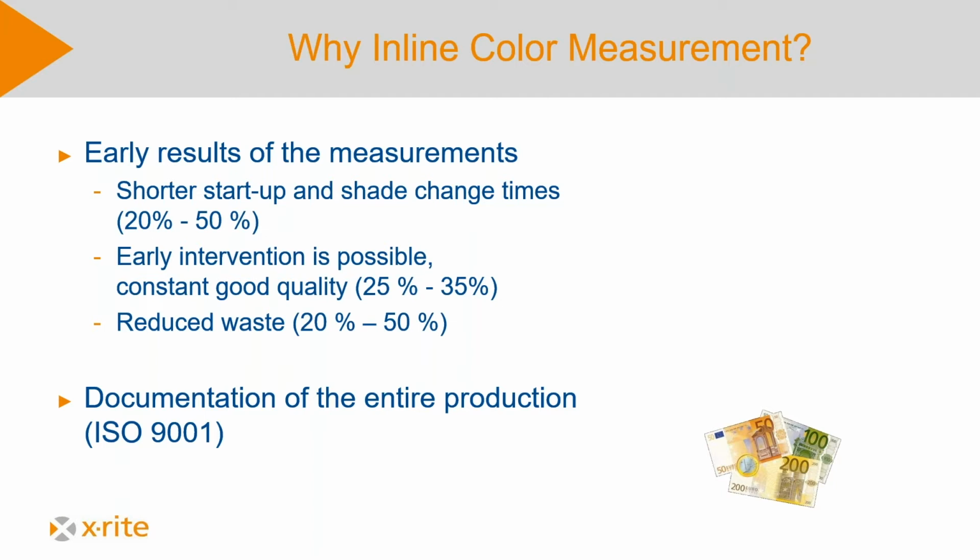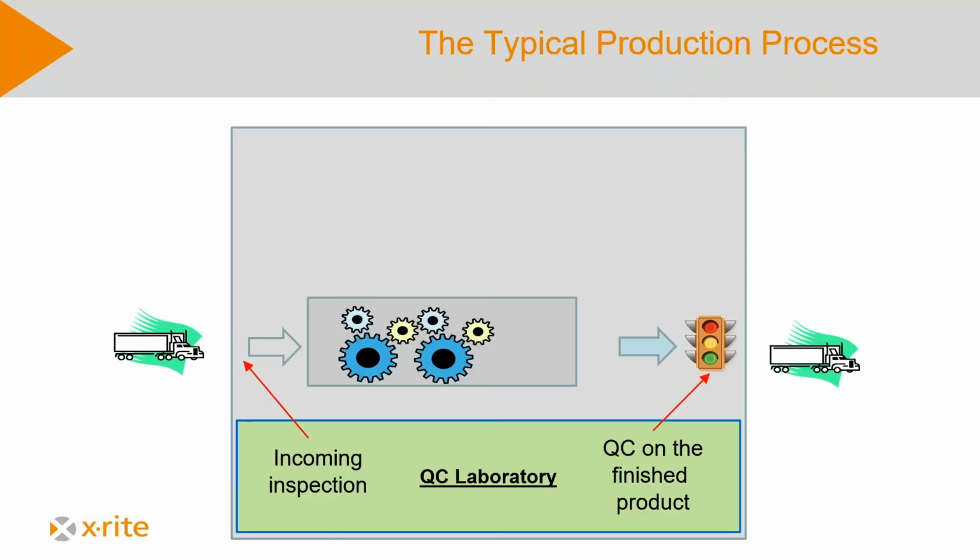And it gives you a documentation of the entire process, which helps you to prove against your customers to say, look, this is what we deliver. This is why we have a good color. Okay, this is now very theoretical. I want to give you an overview how a typical process looks like in a plant.